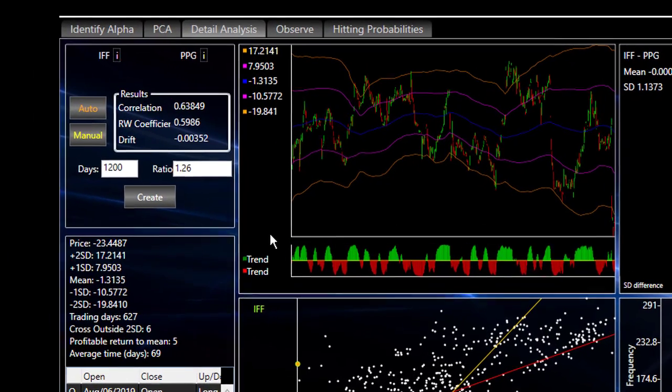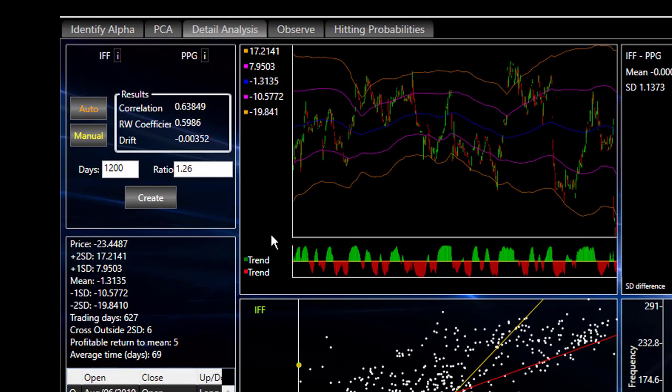Okay. So notice, again, with the correlation a little less, you see a little bit jumpier of a motion. But with the RW coefficient being as strong as it is, these two products are clearly affected by the same things in the marketplace, right? This is IFF versus PPG. They're both huge companies. They both are wholesale, right? They sell products to a lot of other people. But this is fragrances, and this is color, right?